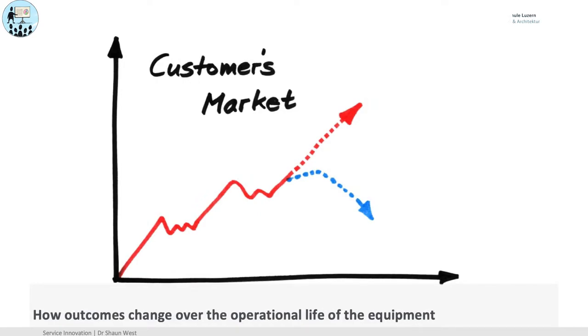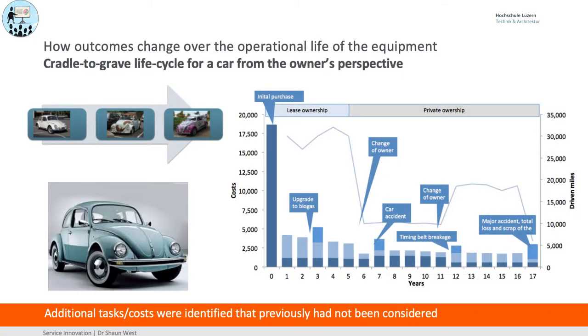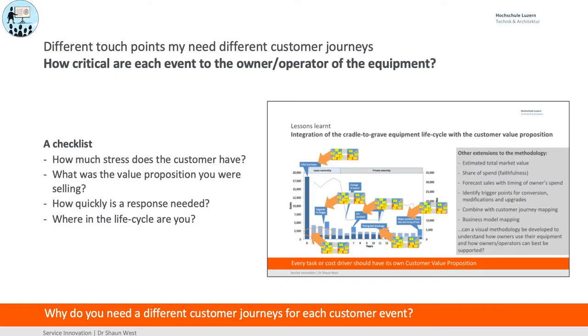Customers' markets. We need to understand customers' markets. How are they using the equipment? How do things change over the life of the equipment? What are the triggers? Here I've got a lease ownership and then it's private ownership, but I've got two phases actually within the private ownership. Think about how that avatar then changes over its life cycle. This is the avatar model we've got. You can do it here for a printer, do it for any piece of equipment. What does it produce? What does it need? What value does it create? And what waste does it produce? Every interaction must have a customer value proposition against it. No excuses.